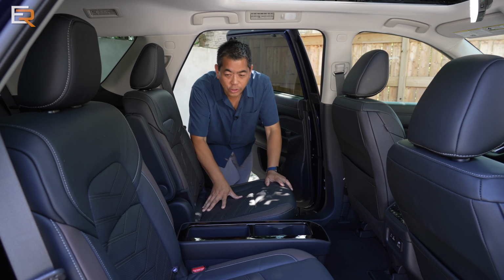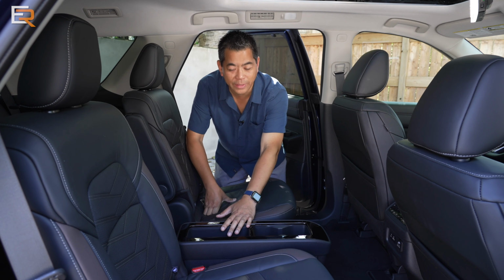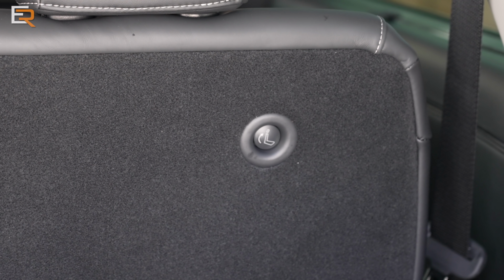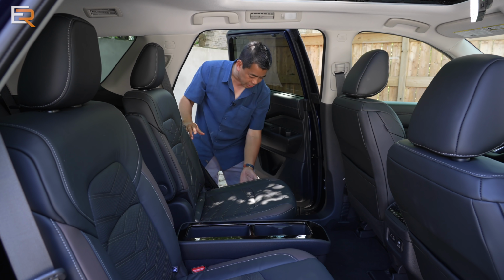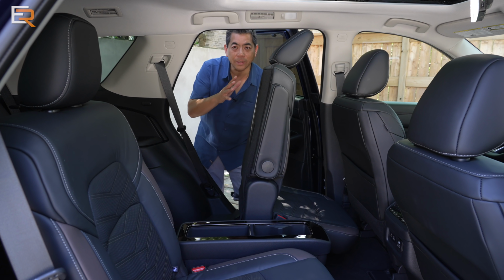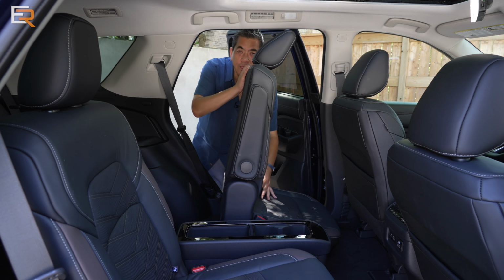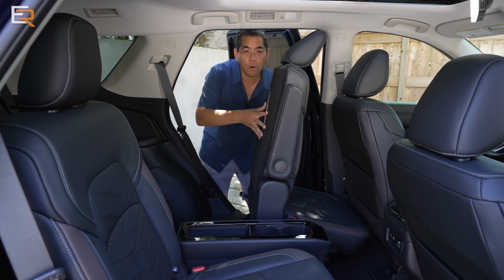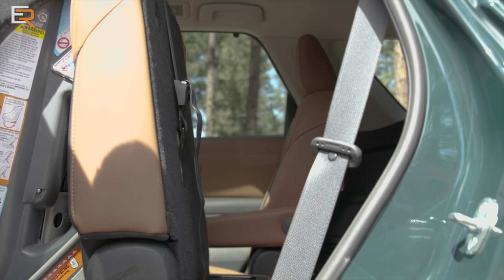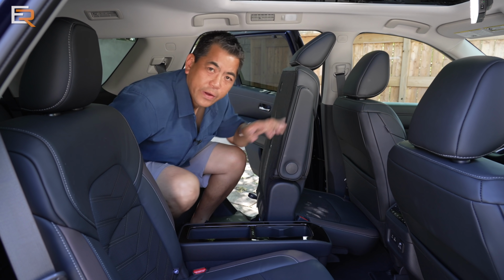So to get into the third row, you could either climb through the middle if that console wasn't there, or there are 2 different buttons. There's one in the back seat or one in the bottom. Either one is fine to use. And there's a power release. You hit that, up it flips. Now, if you have a car seat in here, what's nice is that the entire seat tilts and goes forward, so you can leave the car seat in and have access to the rear. Getting in, lots of room, very, very easy to get in.